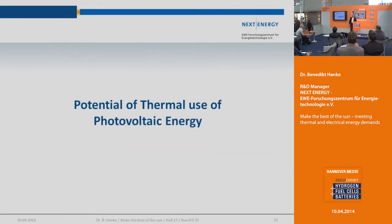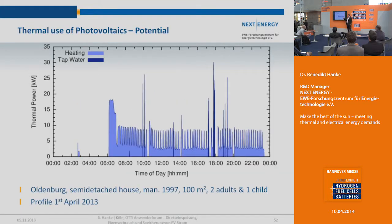Now coming to a thermal profile. This is a field measurement we do at Next Energy. It has a 2-second interval between measurement points. So you see in light blue the heating demand of the home. It's turned down at night. Then you have the morning peak where you heat up all the rooms that cool down during the night, and then you have your normal heating during the day, and then the tap water demand is washing hands, cooking, showering, taking a bath.